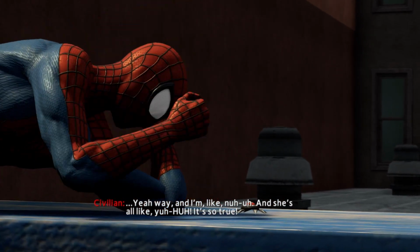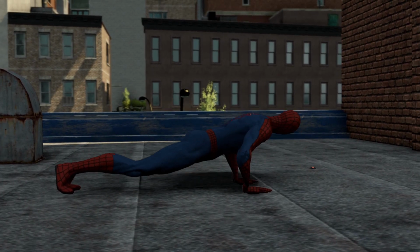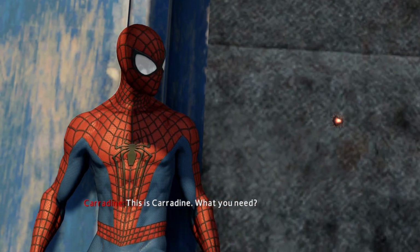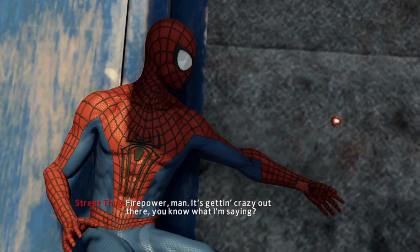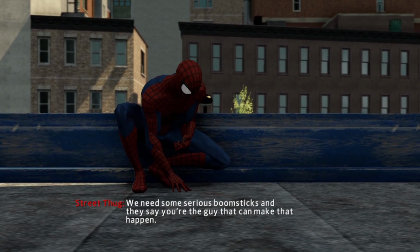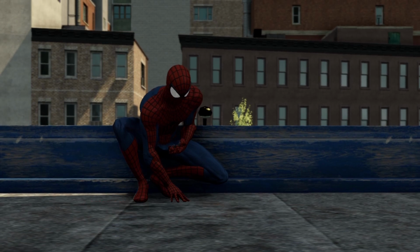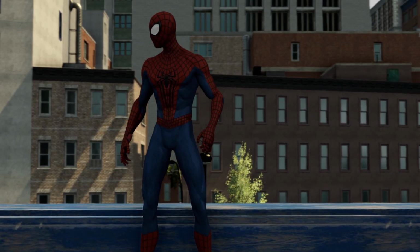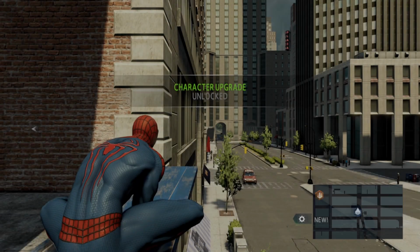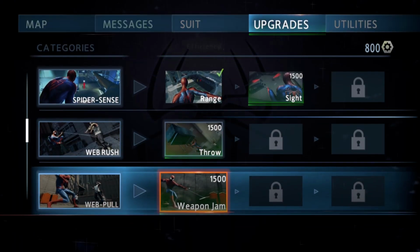What the heck is Spider-Man doing? Oh, I love this little montage here. This is Carradine. Oh, here we go! Carradine, finally! Let's freaking go! We picked up the info! Spider-Man is ready to attack! Or possibly attack. We're gonna need to deal with this, new information derived.